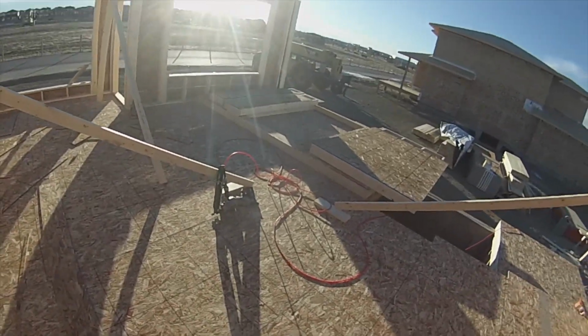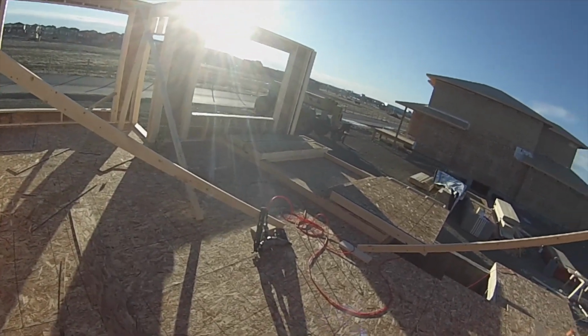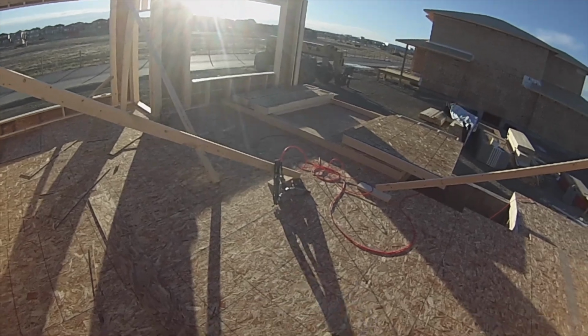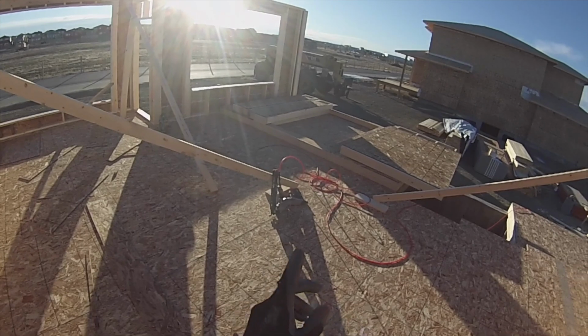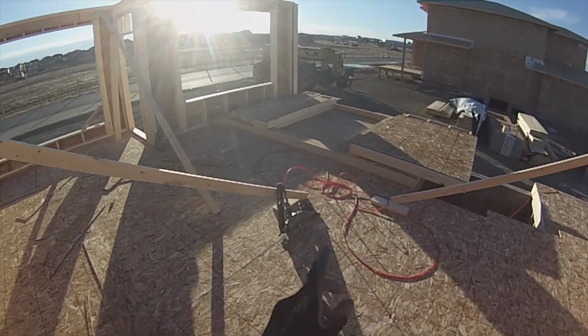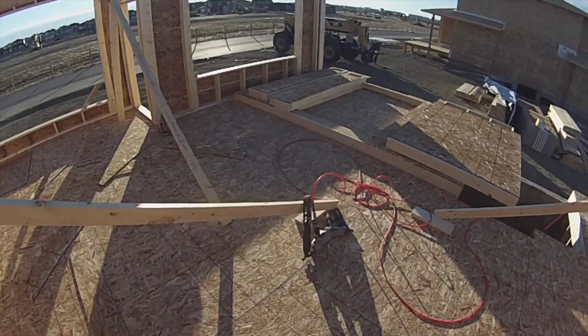All right, good morning, day 4. Gonna be a short day for me today. Got some other stuff to do. So I'm just gonna put this fireplace box on this wall and stand it.